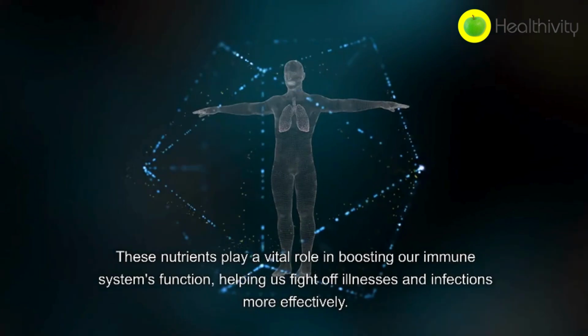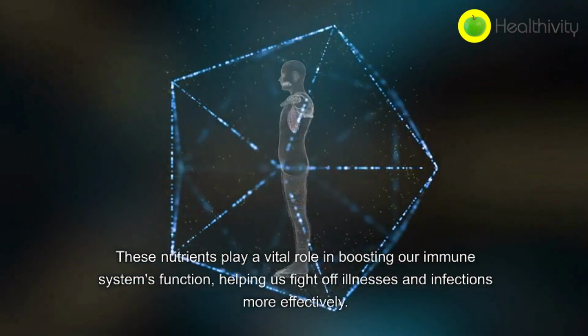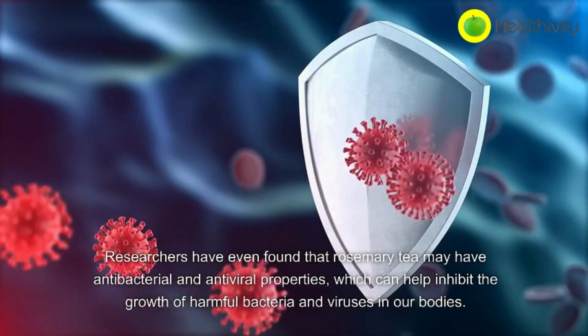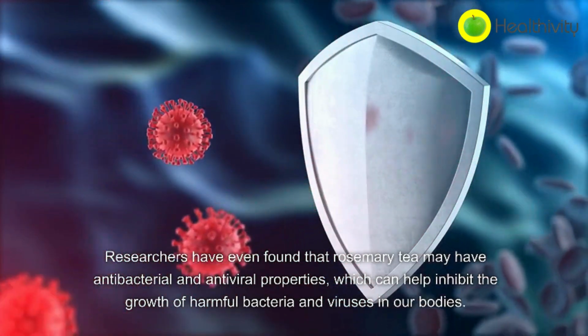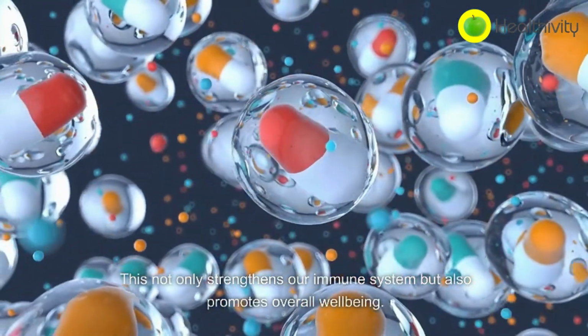These nutrients play a vital role in boosting our immune system's function, helping us fight off illnesses and infections more effectively. Researchers have even found that rosemary tea may have antibacterial and antiviral properties, which can help inhibit the growth of harmful bacteria and viruses in our bodies. This not only strengthens our immune system, but also promotes overall well-being.